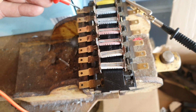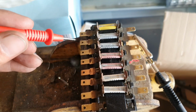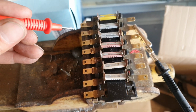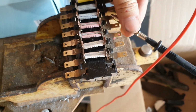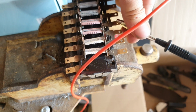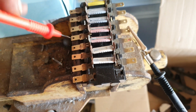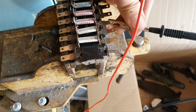Testing each one, I noticed these fuses are all new too. They're old, but they're in a packet, new, never used. I noticed a couple of them I had to twist the fuse just to get it to bite. So they're problematic if you don't get these really clean.